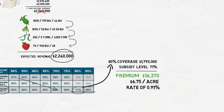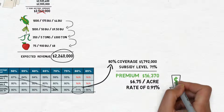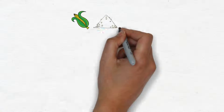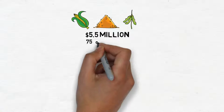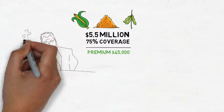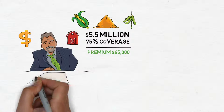Additionally, purchasing multi-peril crop insurance alongside your Wholefarm Revenue Protection Plan lowers your premium further. This is one of the cheapest rates in all of crop insurance. Let me give you another example of a quote to one of our customers. This producer has corn, seed corn, and soybean and is able to insure $5.5 million in revenue, 75% coverage for only $45,000 in premium. With the lending environment tightening for the 2016 crop year, this policy could make a difference for you and your ag lender.